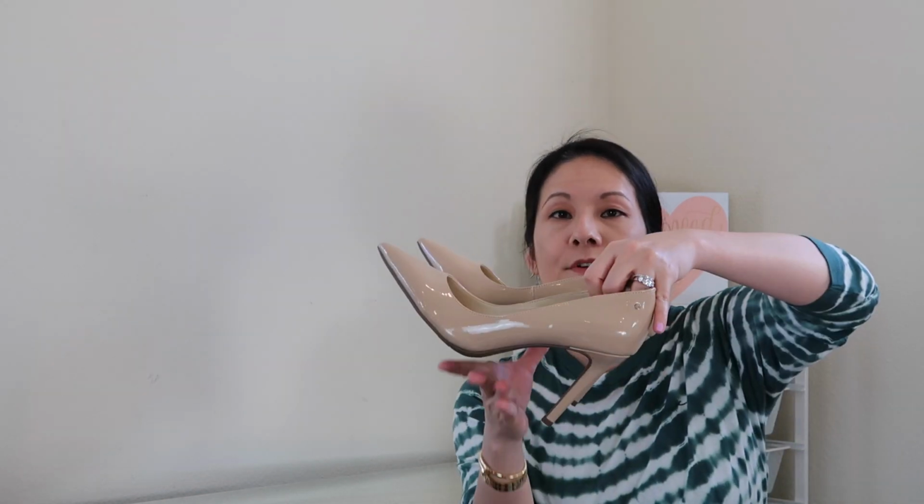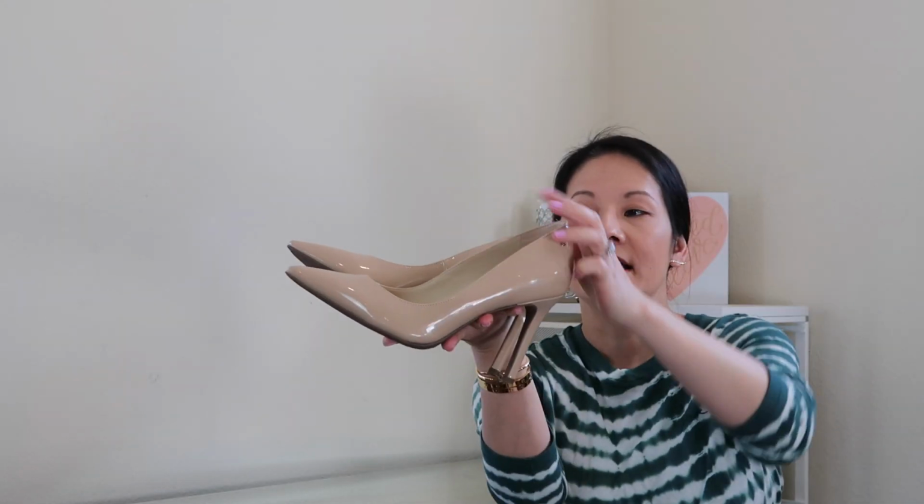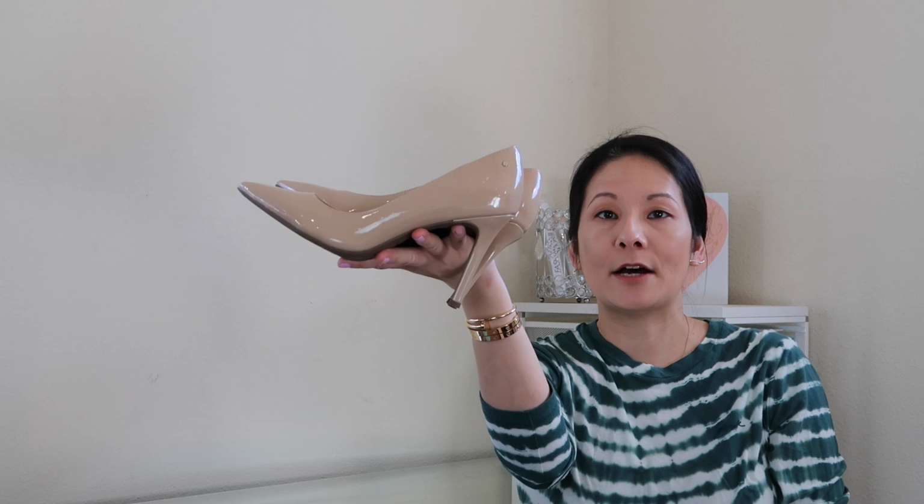I've sold this brand before, but it tends to do pretty well. And again, this was in really new condition, so I couldn't pass it up. So this was a pair of beautiful pumps, as you can see here. Classic nude style pumps. And it's from the brand Circus by Sam Edelman, and the style is called Mina.